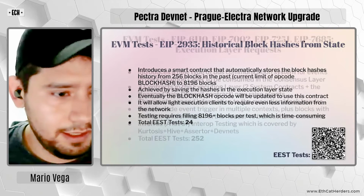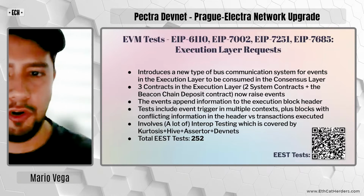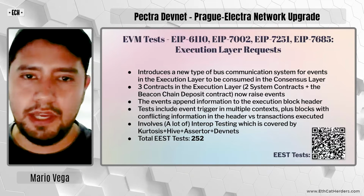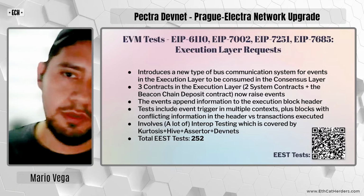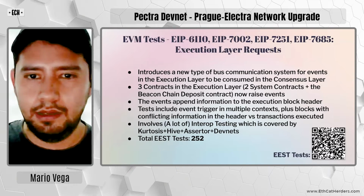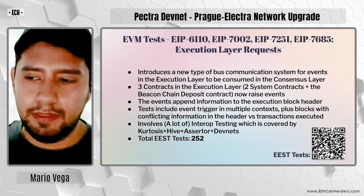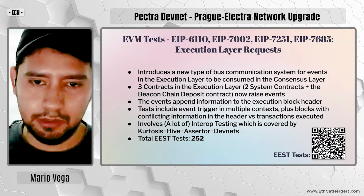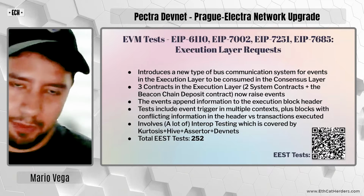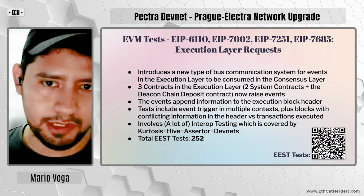The next EIP is, oh yes. So we have this set of 4 EIPs. These ones are the main interactions with the consensus layer. So we have 6110, 7002, 7251, 7685. Basically, the last one is just a meta EIP for the previous three. What it does is it will provide actionable events from the EVM into the consensus layer. The only event that happens now in the EVM that has repercussions in the consensus layer are the deposits.